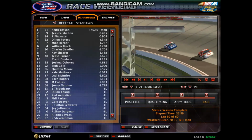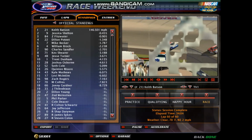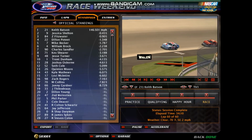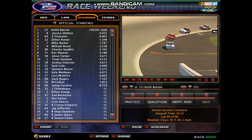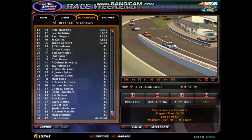But aside from the weirdness, Keith Batson, what a fine drive he had as he gets the win here at Dover International Speedway. Jessica Shelton, we mentioned, comes home second. We gave the top 20 already, and of course Thibodeau on down is going to be scored a lap down now for some inexplicable reason. Dylan Young comes home 20th.